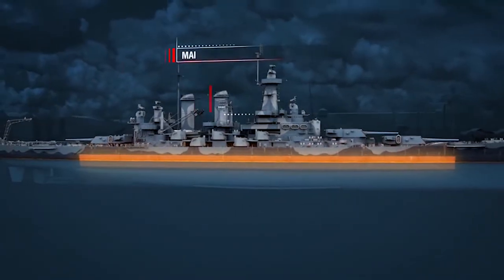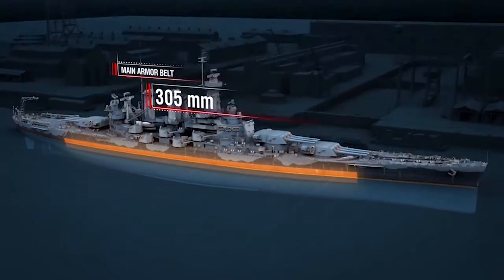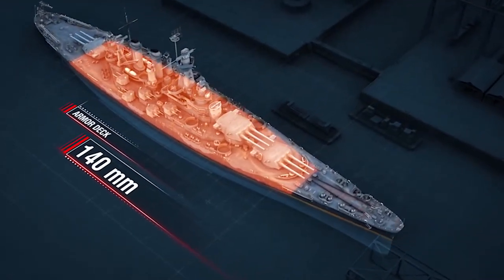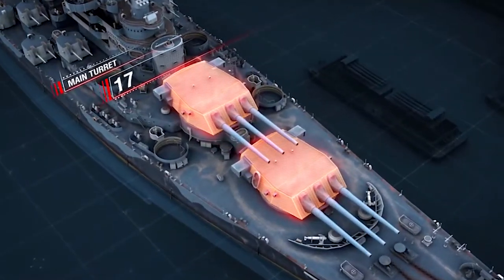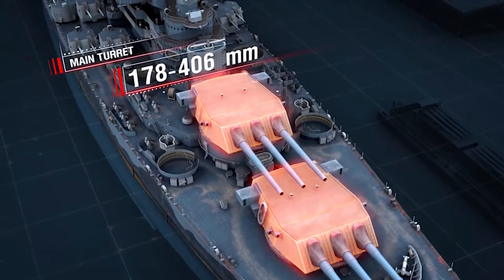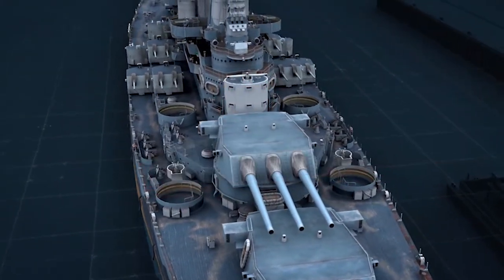Armor. Main armor belt, up to 305 millimeters. The main armored deck, 140 millimeters. Turrets were protected with armor from 178 millimeters to 406 millimeters thick. Conning tower from 178 to 406 millimeters.